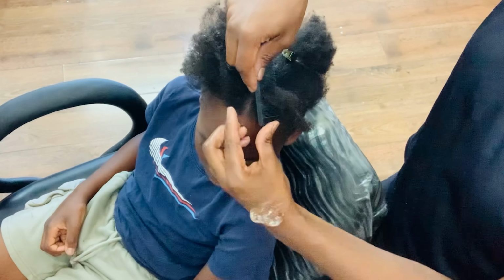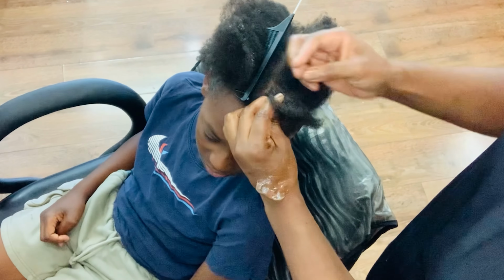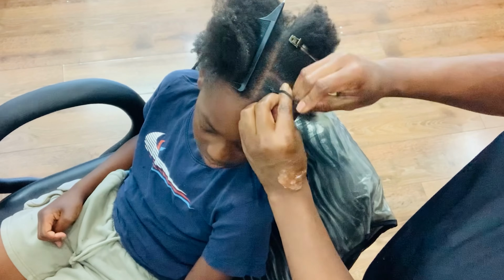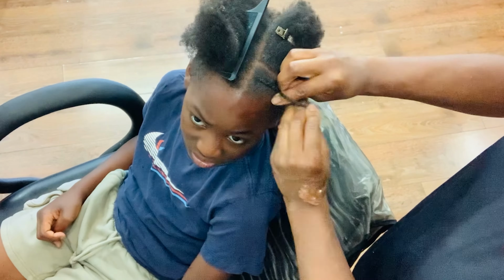So this hair texture is a 4C hair texture, and the level of shrinkage is up to 75%, which makes detangling very hard and can be very painful if you don't use the right products.